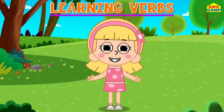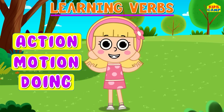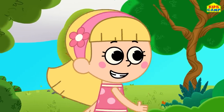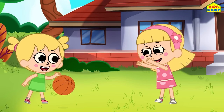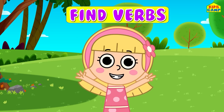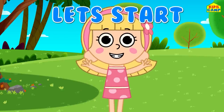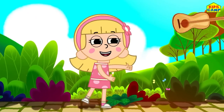Hi! Verbs are words that show action, motion, doing, or a state of being. And I am on a playground. And I'm playing with Eva. What we are going to do today is find verbs. Are you ready? Let's get started! Right away! We have to look for the verb. Can you find what's the verb in the sentence?